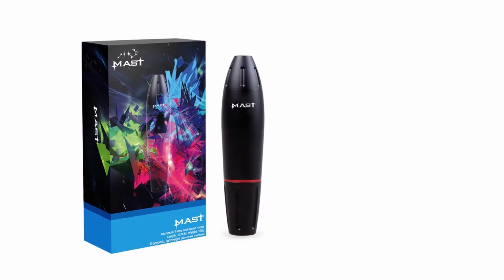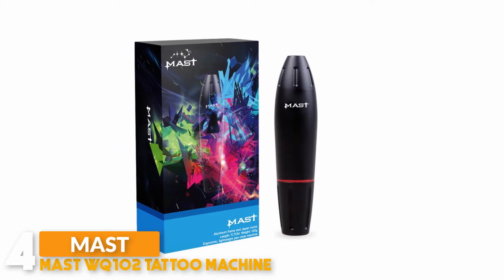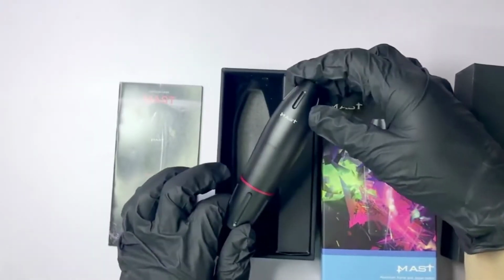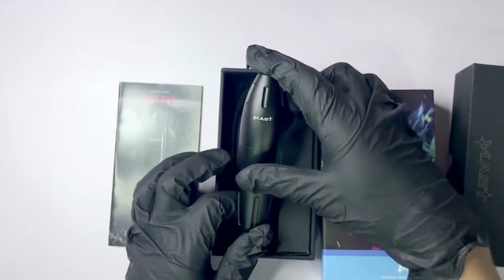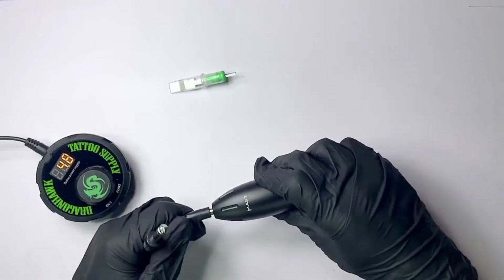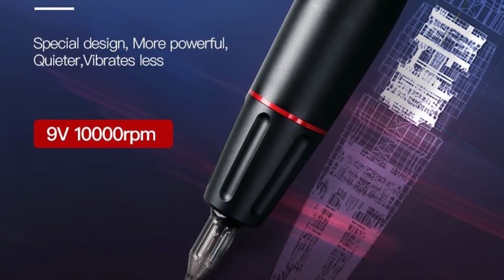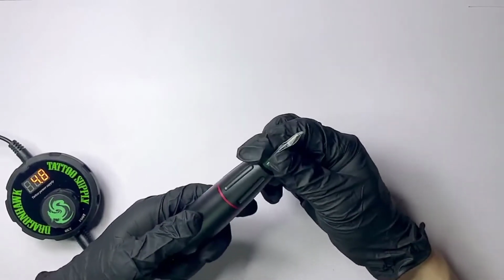Number 4. Mast WQ102 Tattoo Machine. The Mast rotary tattoo pen machine is made of a space aluminum frame, stroke 3.5 mm, length 11.7 cm, weight 120 gram. Emulating the grip and feel of an actual pen, this machine allows for more comfortable and precise tattooing procedures than traditional machines. This Mast tattoo machine features a powerful custom motor 9V 10,000 RPM and an advanced gear system that guarantees reliable, quiet operation without any vibration.